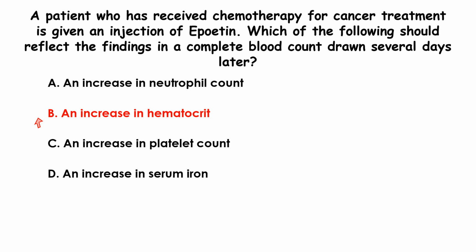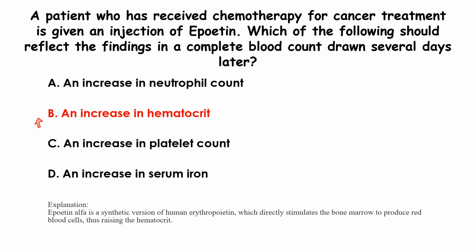An increase in hematocrit. Epoetin alpha is a synthetic version of human erythropoietin, which directly stimulates the bone marrow to produce red blood cells, thus raising the hematocrit.